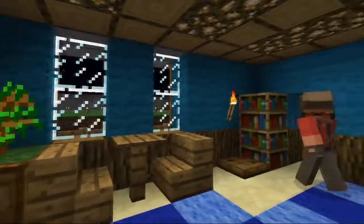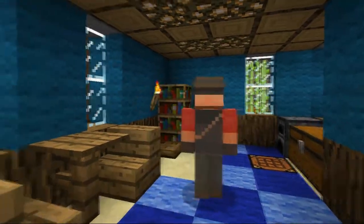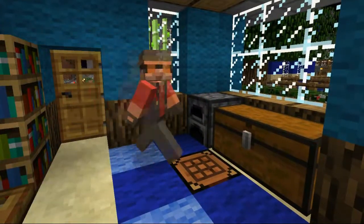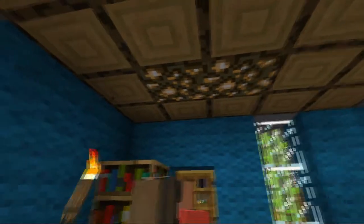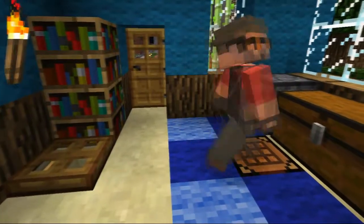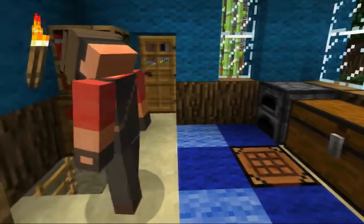Just basic stuff here. Got a little tree, got a table to eat at, got bookshelves. Not much to say about the design. I just kind of went with what I liked. The sandstone I thought was nice. Let's see, what else is there to talk about? It's not really much. It's just a really simple house. We can go down to the basement.